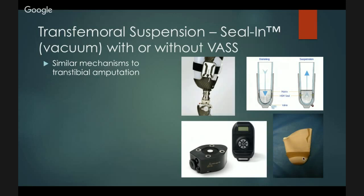This is just a transfemoral liner. And here's that vacuum-assisted suction. So there's a tubing that will go to that valve. And this particular one is battery operated, so it actually would draw air out. You can control how much air, how much negative pressure it's putting.